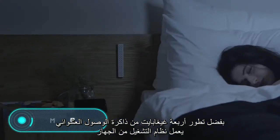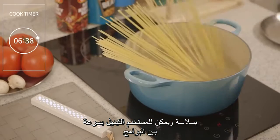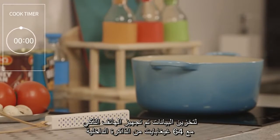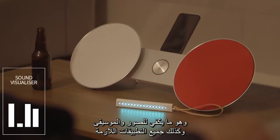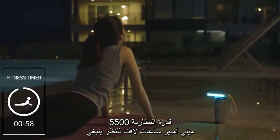M-Stick. This simple-looking luminous wand is in fact a multifunctional gadget. M-Stick is very compact. Its dimensions are 160 by 26 by 16 millimeters, and the weight is 160 grams. A leather hand strap is supplied with each device. The gadget is equipped with 16 tricolor LEDs along the body, a 32-bit processor, and a 2000 mAh power source.